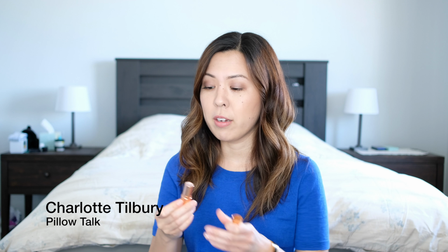The next item I have here is a makeup item. To be honest with you, I don't wear lipstick very often, but when I do, I always seem to grab this one by Charlotte Tilbury. This is in the color Pillow Talk, and I actually have the matching lip liner to use with it as well. It's what I'm currently wearing on my lips right now in this video.